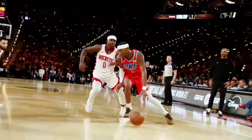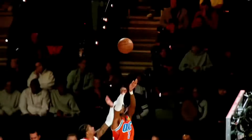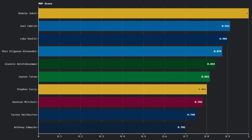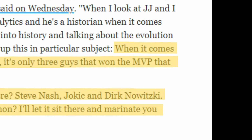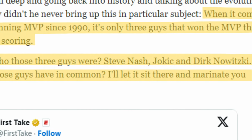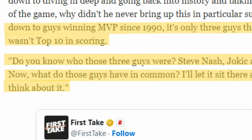Before I reveal this season's MVP rankings, let's look at how the SOUP criteria stacks up to the last two seasons. This graph charts the MVP scores for the 2022-2023 season MVP race. All I remember from that year is the battle between Joel Embiid and Jokic, and how it was swung late in the MVP race by Kendrick Perkins when he said this statement, and I quote, "When it comes down to guys winning MVP since 1990, it's only 3 guys that won the MVP that wasn't top 10 in scoring."